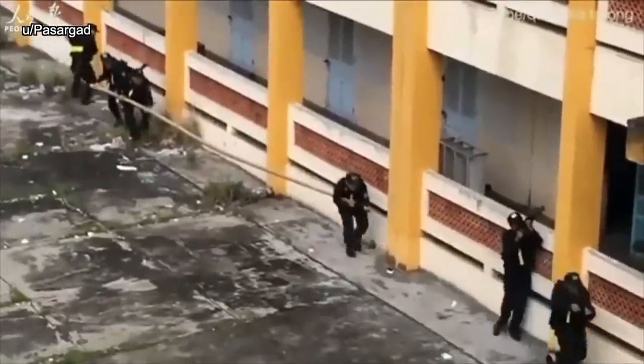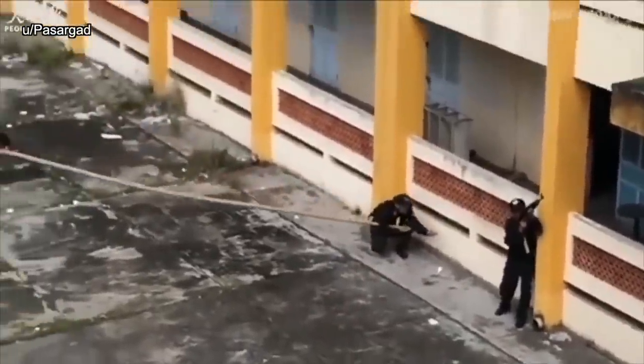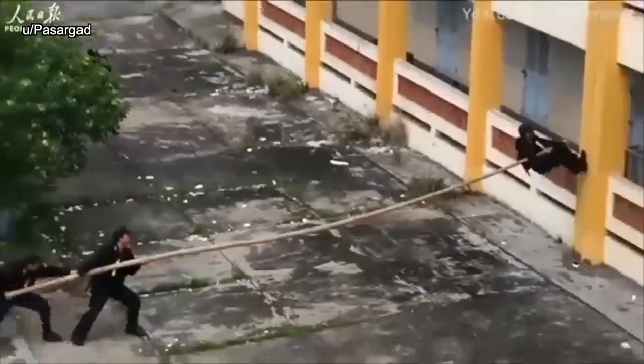Anyone who's been in the army or has ever done team building exercises for your work is familiar with this technique. Watch as this police force in Vietnam works together to get their officers to the third floor to raid this building.